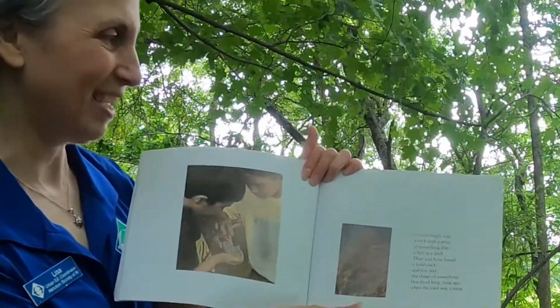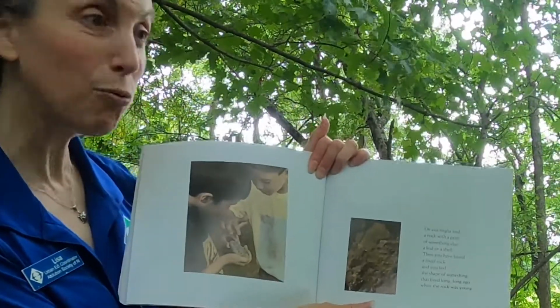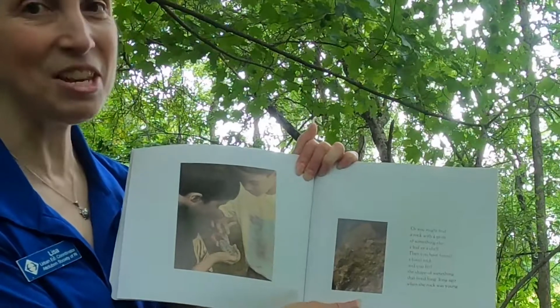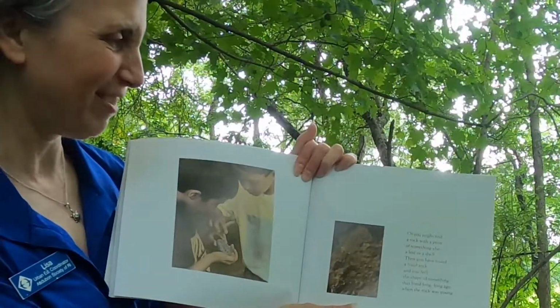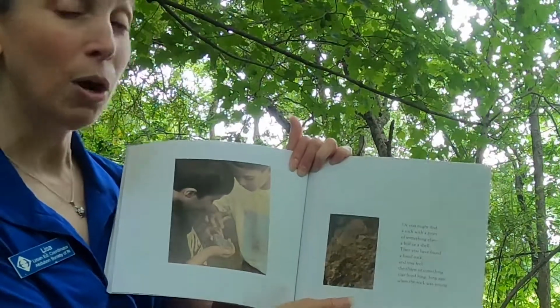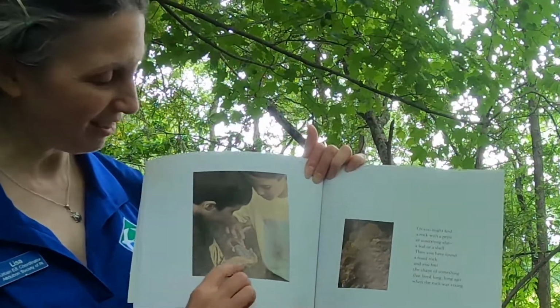Or you might be lucky and you find a rock with a print of something else, a leaf or a shell. Then you have found a fossil rock, and you feel the shape of something that lived a long, long time ago when the rock was still young.